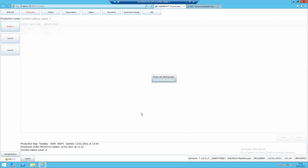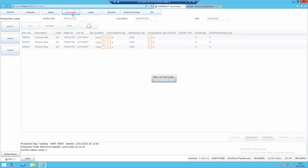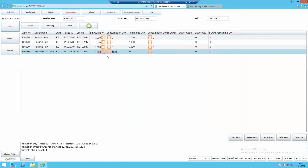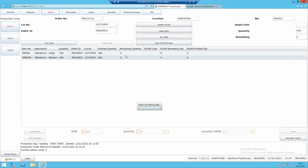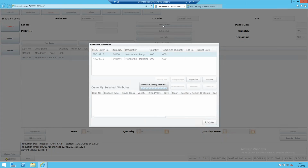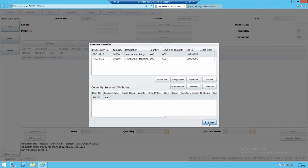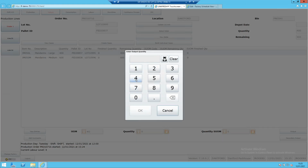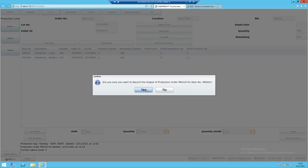Confirm the labor. And then I'm going to consume my pallet number 36 that we booked in. And I'm going to output and record the results of the grading activity. So I generate myself a new lot number and a new pallet ID for booking into. So I've got pallet ID 37 and 38. Now, to keep the numbers simple, I'm going to go bang on. I'm going to grade out exactly 400 kilos of the large mandarins. Click output to book that into stock.